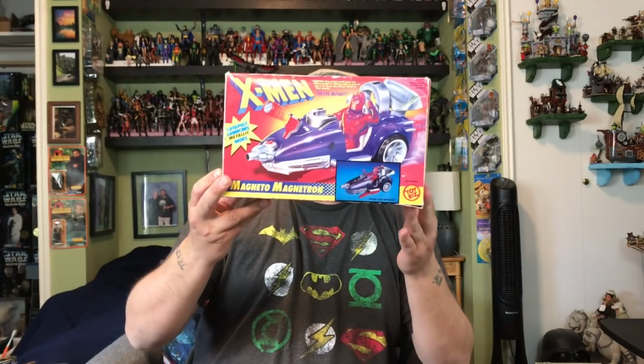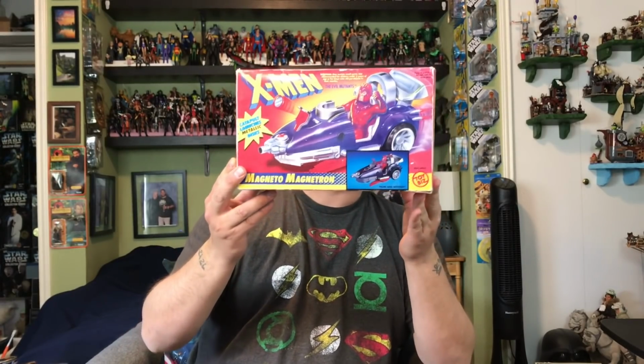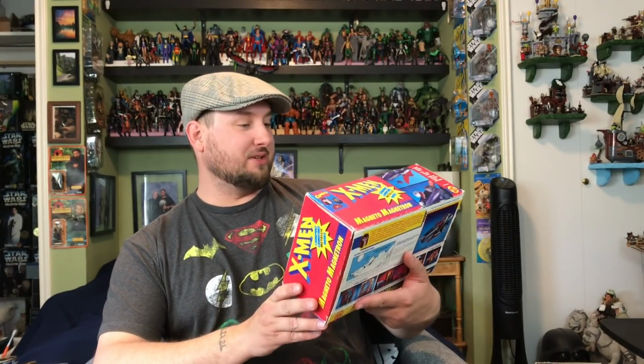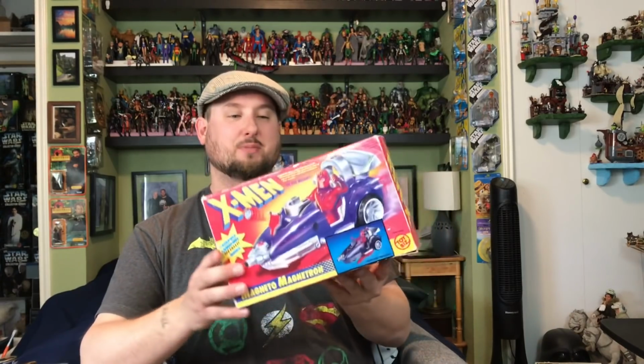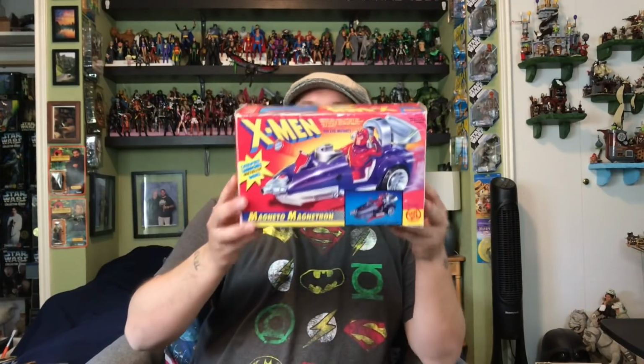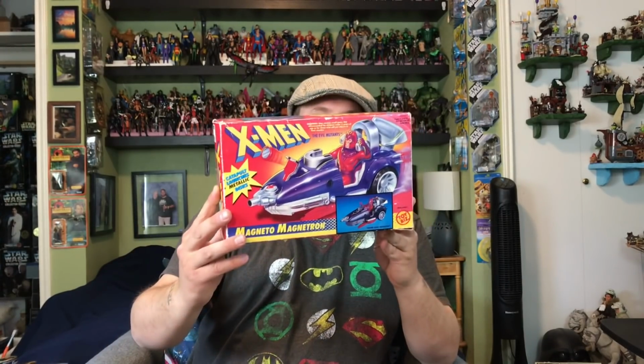Alright, next up for another $20, I threw down on the Magneto Magnetron, which shoots metal discs. It's pretty sweet. Not sure why Magneto would need a vehicle to shoot his metal disc, but hey, what are you gonna do? It's the play factor for the children in the 90s days. Okay, but it looks pretty cool once again. Awesome card art. It is a bit faded. Might have been sitting in the sun for a little bit, but still very, very cool.